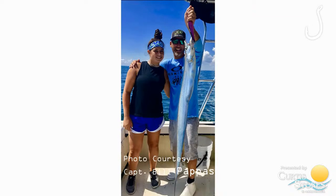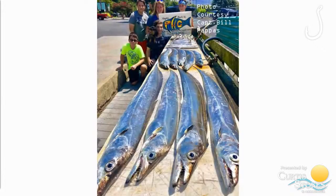In fact, go ahead and pop up the next one, Zach. Keep it big if you can swing that technical wonder. So that's another one of his pictures, and you can see that's quite a day with some much larger cutlass fish. Go ahead and take us to the next one, Zach.